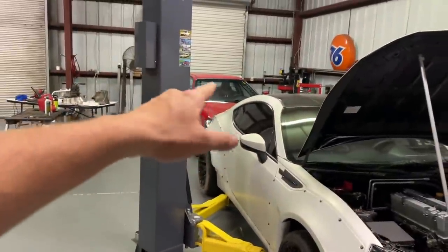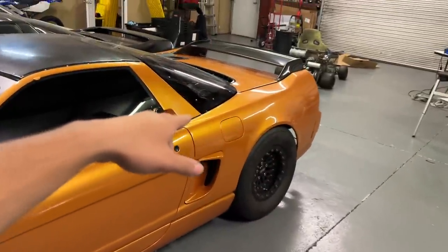And then not too long after that, I get pulled over again because apparently it's too freaking loud, which is crazy because the hatch has a hood exit exhaust. The NSX has a hood exit exhaust.